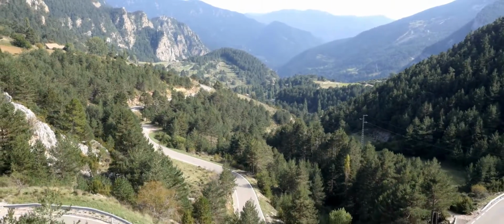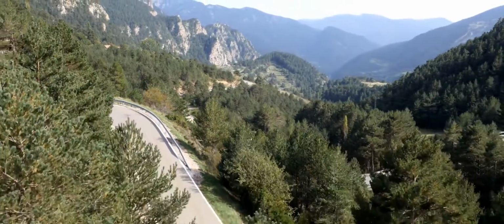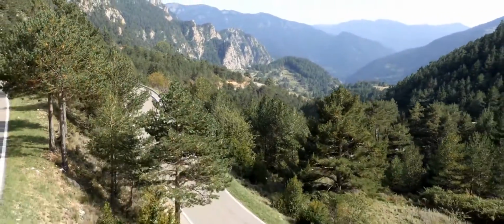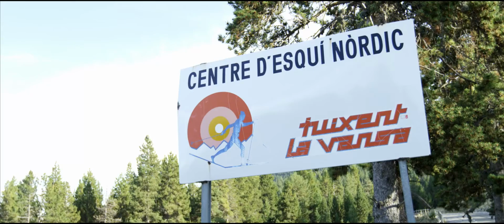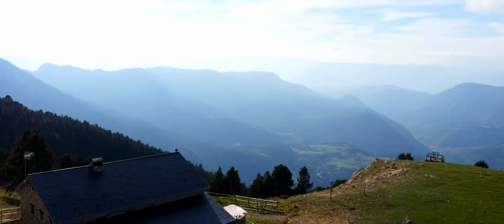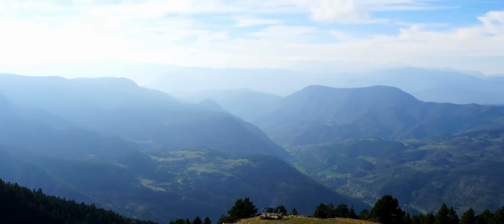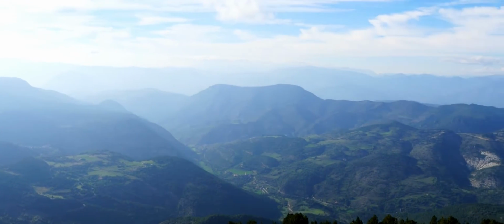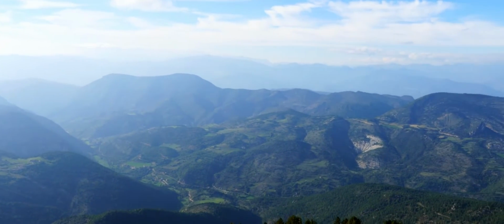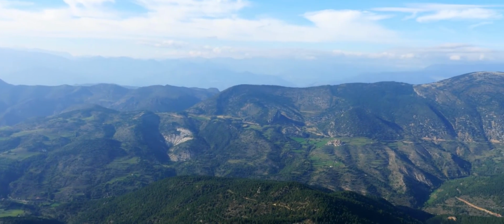And it goes on like this for mile after mile after mile, until eventually the madness pauses again momentarily. I'm at a Nordic ski retreat that sits at over 6,500 feet above sea level, right at the very top of the mountains. The view up here is spectacular. On a clear day you can see pretty much the entire length of the Pyrenees.